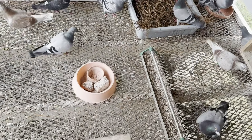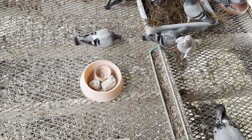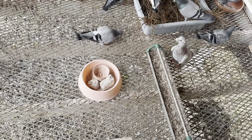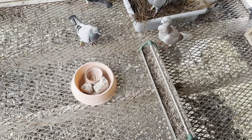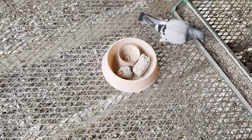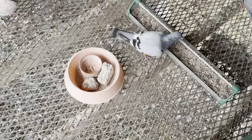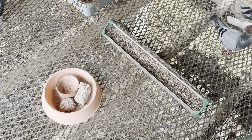Very, very important, and we speak about it a lot, are the minerals. Without the minerals, the pigeons will break down. What you feed the pigeons is nowhere near as important as the minerals. If you give a good 14 to 16% feed, and you have the natural Vitapink mineral, the mineral blocks, that's a grit mineral mix. It's grit with redstone with added minerals.